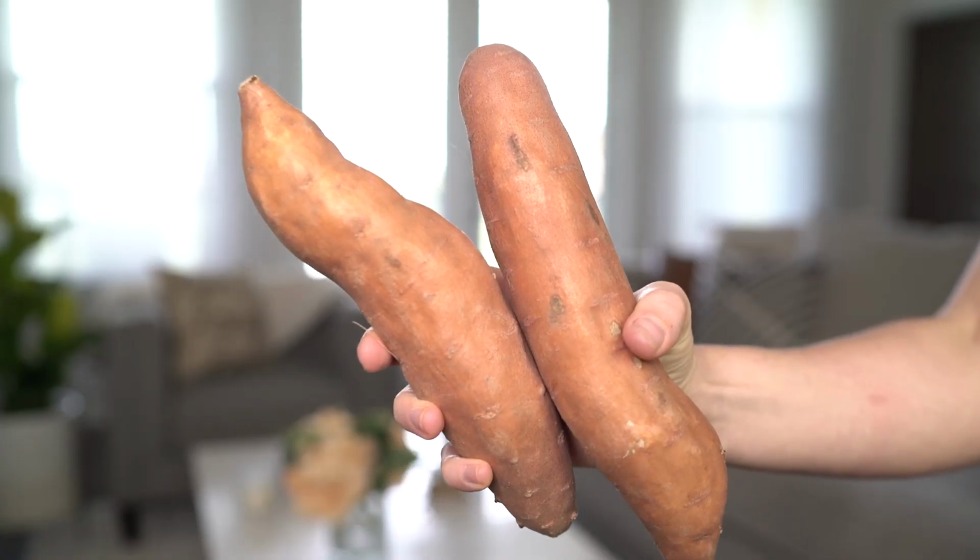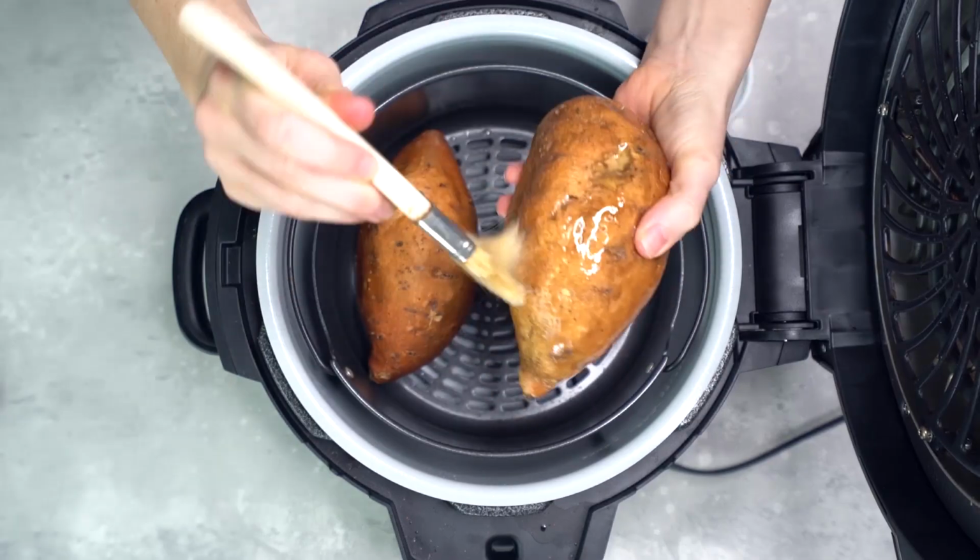I just love sweet potatoes. They're so full of nutrients. They're full of fiber. They're healthy. You can roast them. You can steam them. You can make sweet potato chips.